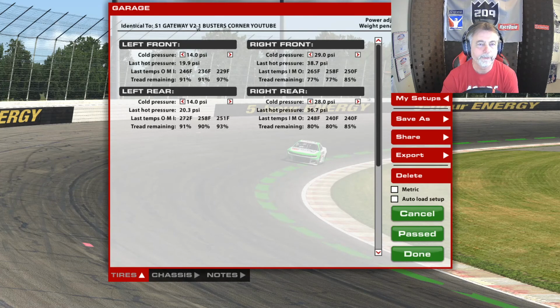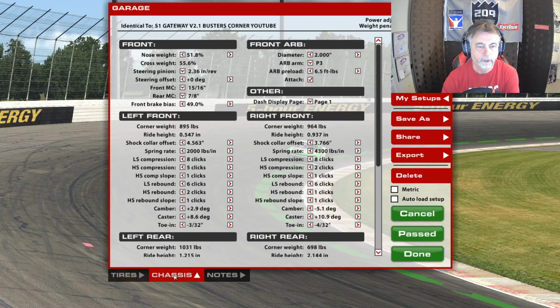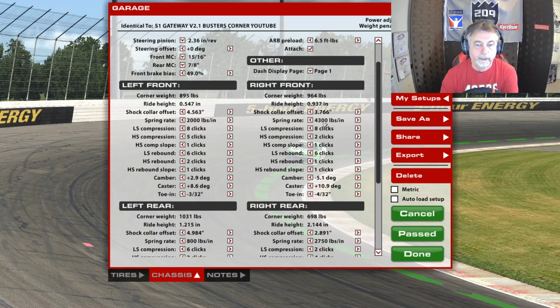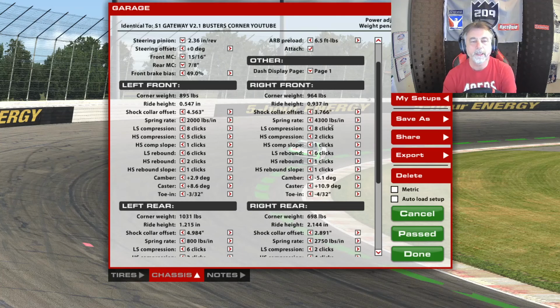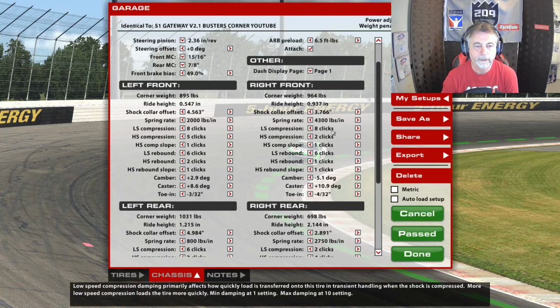So this is going to be Gateway 2.1 Busters. I'm sure you'll see a 2.2, maybe even a 2.5 coming out as I make some more adjustments to it. But I had to cut it off. So when we look at the setup here, I'll show you the driving line in a second. The more you can handle with your throttle control, the looser you can make this. But be mindful, lap 20 is going to get real loose as we dump fuel.